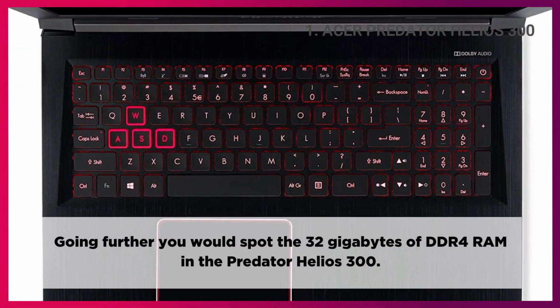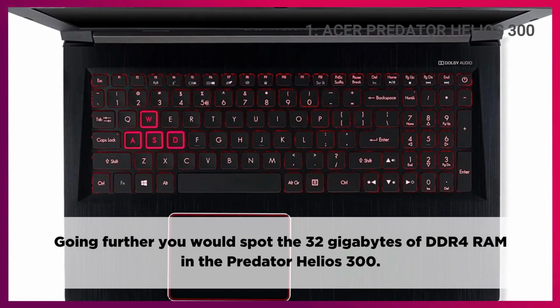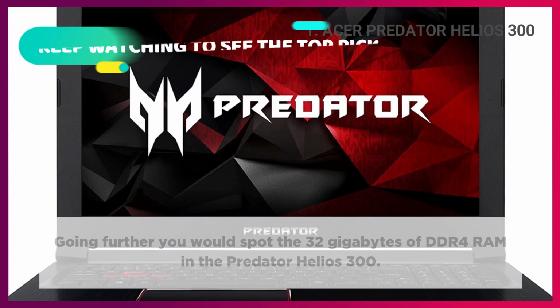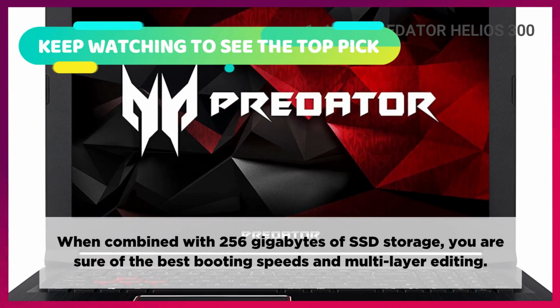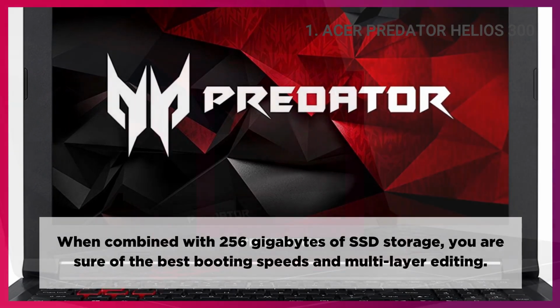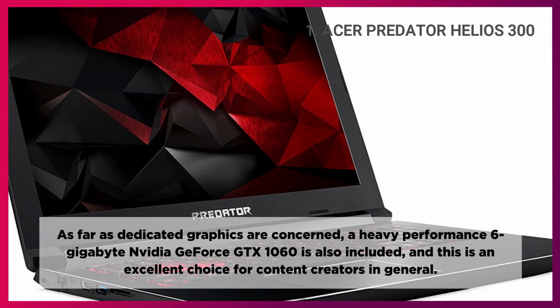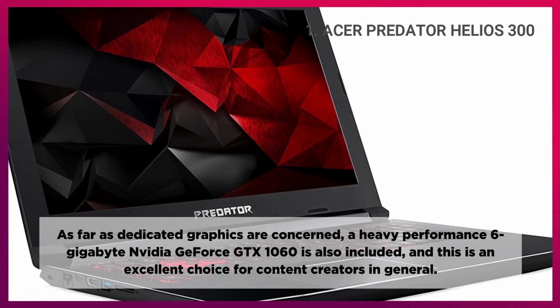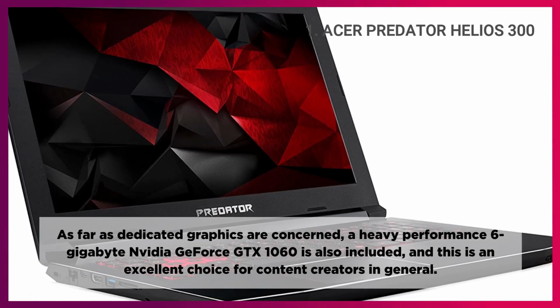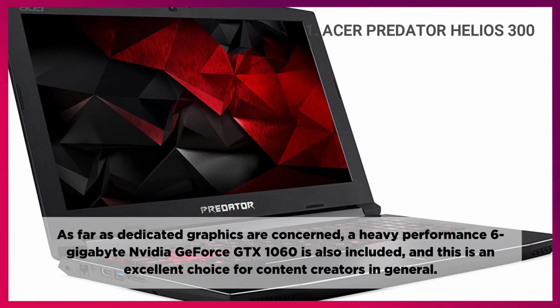Going further, you would spot the 32 GB of DDR4 RAM in the Predator Helios 300. When combined with 256 GB of SSD storage, you are sure of the best booting speeds and multi-layer editing. As far as dedicated graphics are concerned, a heavy performance 6GB NVIDIA GeForce GTX 1060 is also included, and this is an excellent choice for content creators in general.